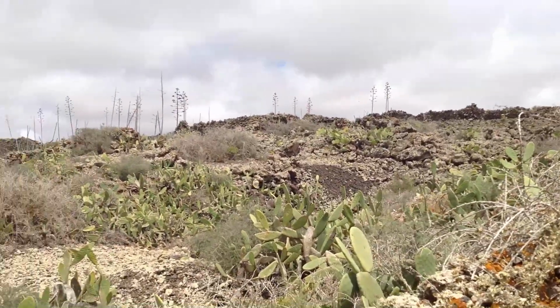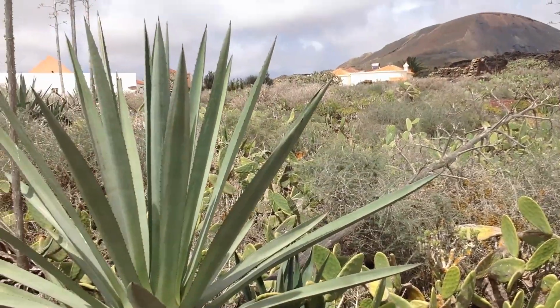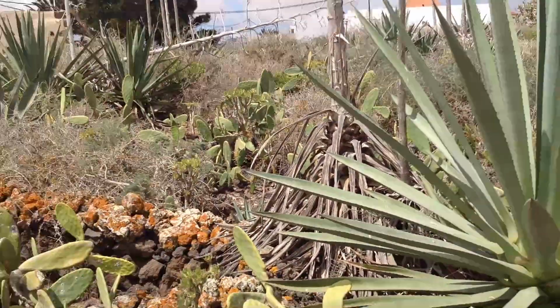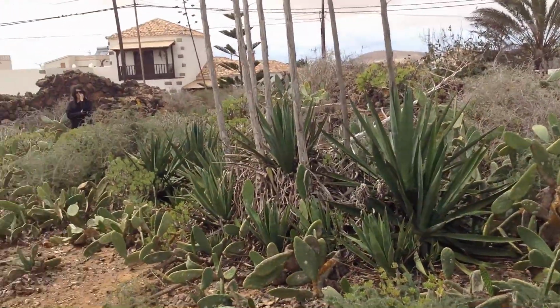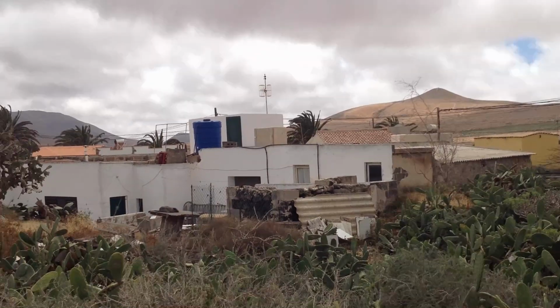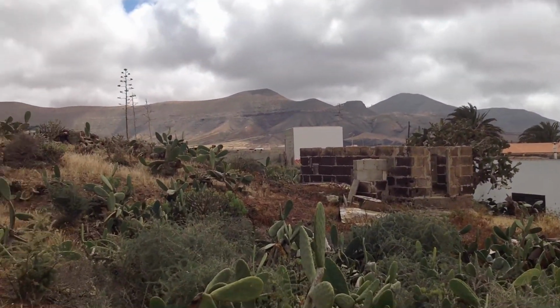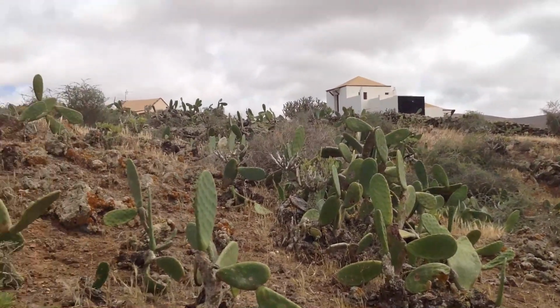So I'm looking at a landscape which would have possibly looked the same maybe more than 1,000 years ago. You can see we're right at the edge of the village here. Nice little traditional houses, quite small, and they're either white or they have this kind of grey thing where you can see they leave a few stones uncovered. I don't know why they like to do that, but it seems to be kind of traditional, kind of Fuerteventura fashion when it comes to houses. So mostly white, but showing a few uncovered stones on the outside.